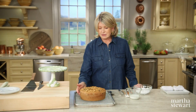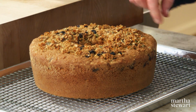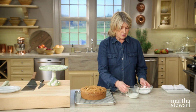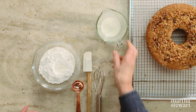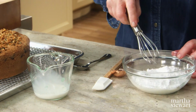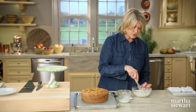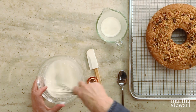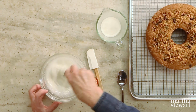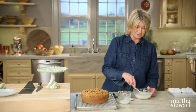So cool the cake on a rack like this. I like to put a piece of parchment paper under the rack because I'm going to drizzle a little simple glaze on top of the cake, which can be made very easily with 1 cup of 10x sugar, otherwise known as confectioner's sugar, and milk, a tablespoon or so of milk, and whisk this until all the lumps disappear. Once a glaze is made, use it immediately. Otherwise, it'll just kind of dry up.